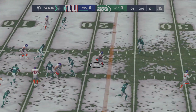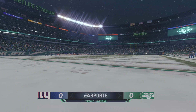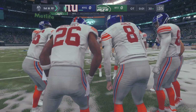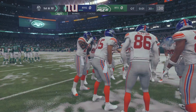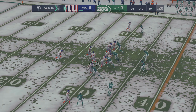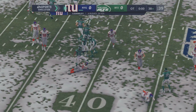Jones with a handoff to Barkley. And he's got room. And he'll get this up to the 30-yard line. And now the timeout comes in with just 1 second left in overtime. So 1st and 10 now from the 30. They'll run with Barkley. And they'll get him down after a pickup of 8. 2nd and 2. So the OT clock hits 0.